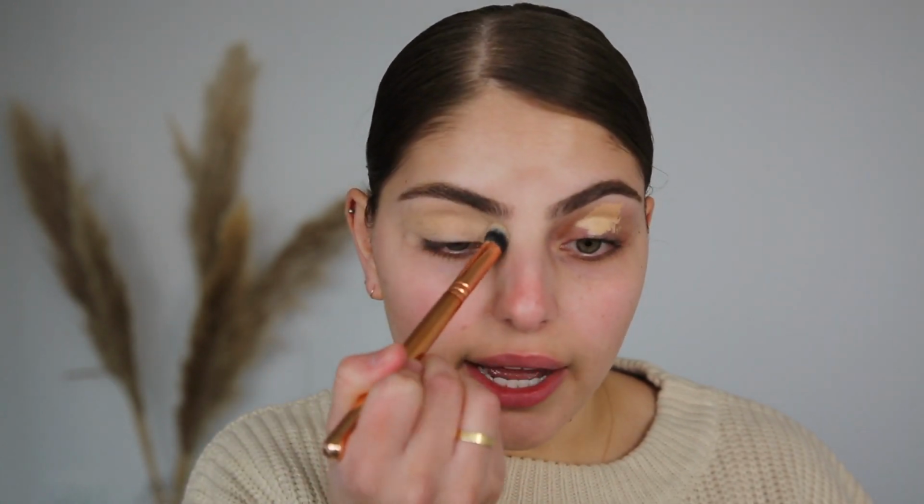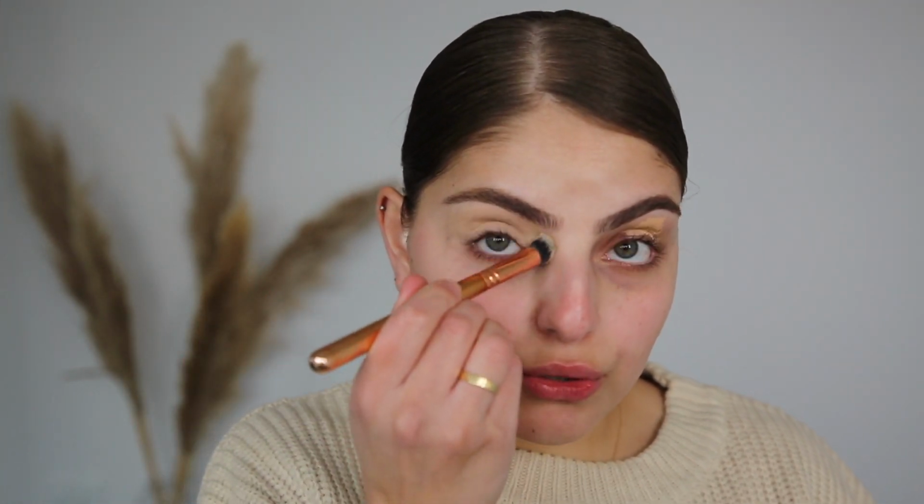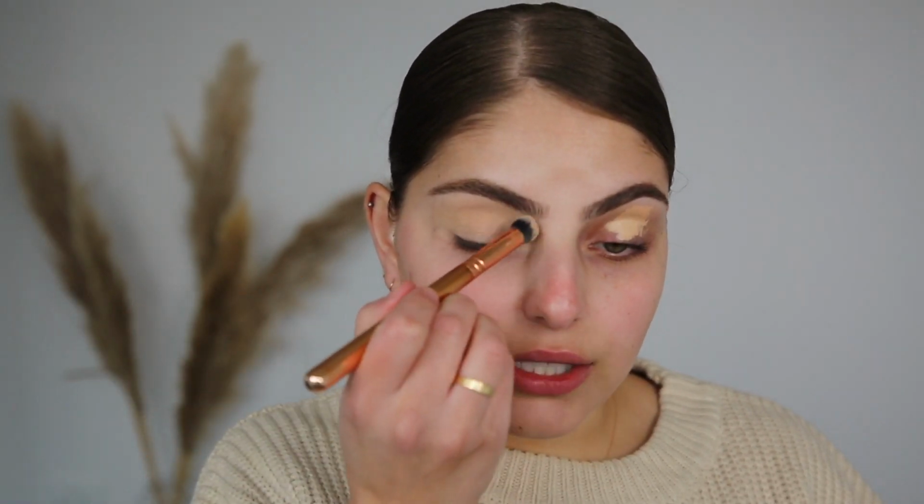I really like this brush, so I'm going to use that to buff out. Also, I'm not sure if you guys noticed, but I actually didn't sculpt out my brows. I don't really like to do that anymore. I really like keeping the natural fluffy shape. The only time I do sculpt though is when my eyebrows are overgrown, and I need to use the concealer to cover up some hairs.